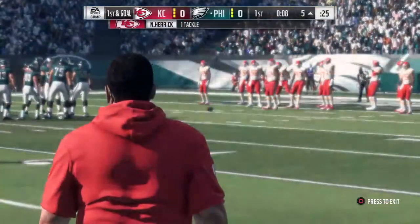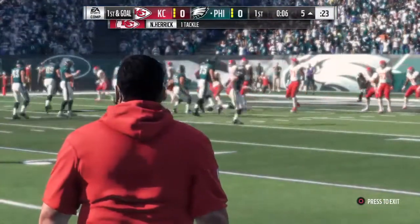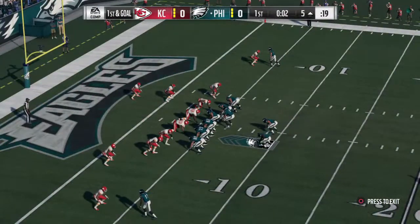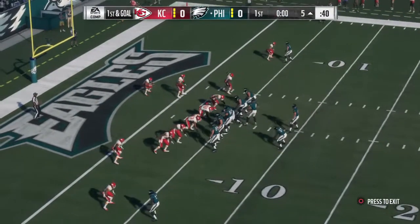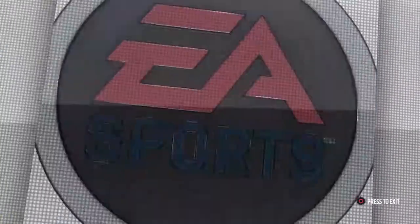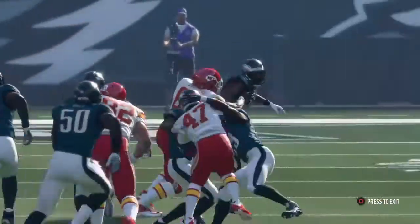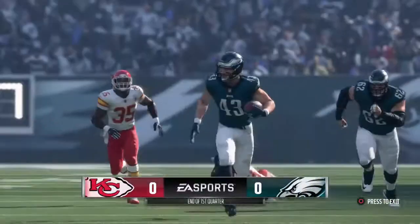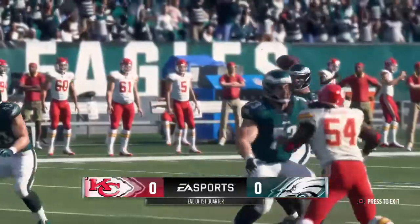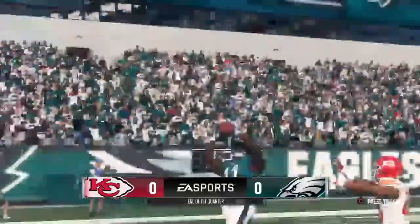And here we go on 1st and goal. And before they can run another play, the clock hits triple zeros. And time is up on the 1st quarter. 0-0 our score. And we're back to Philadelphia after this.